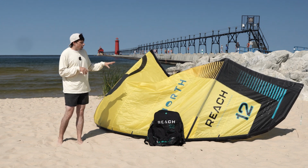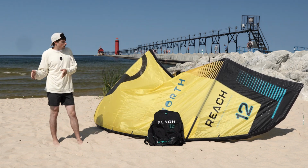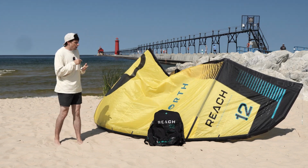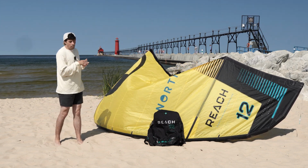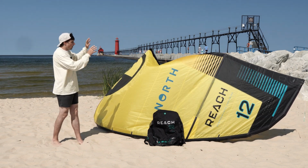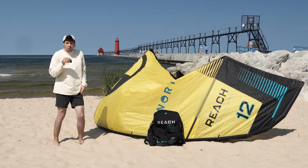This is a kite that was a little bit delayed in North's lineup. You know, they obviously started with the Orbit, which is the king of the big air. We got the Carve, and then we got the Pulse, which hardly anybody rides, even though it's an all right kite. And then we have the Reach, which is what we've all been waiting for.